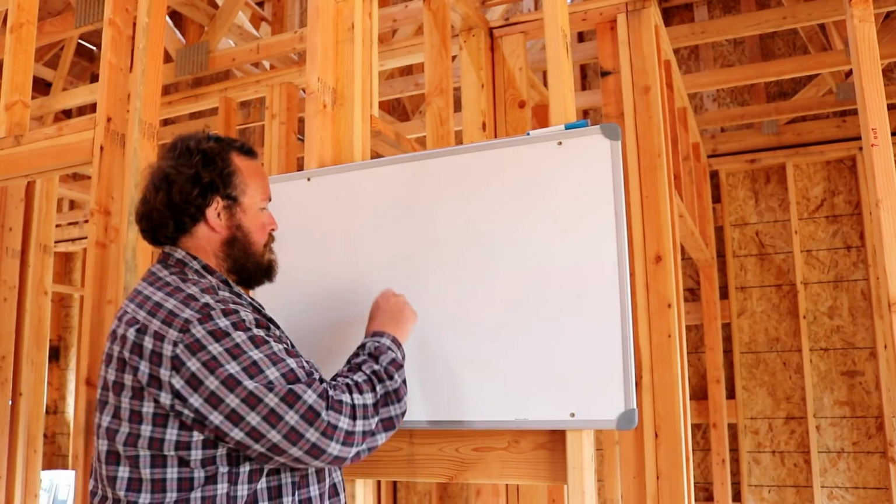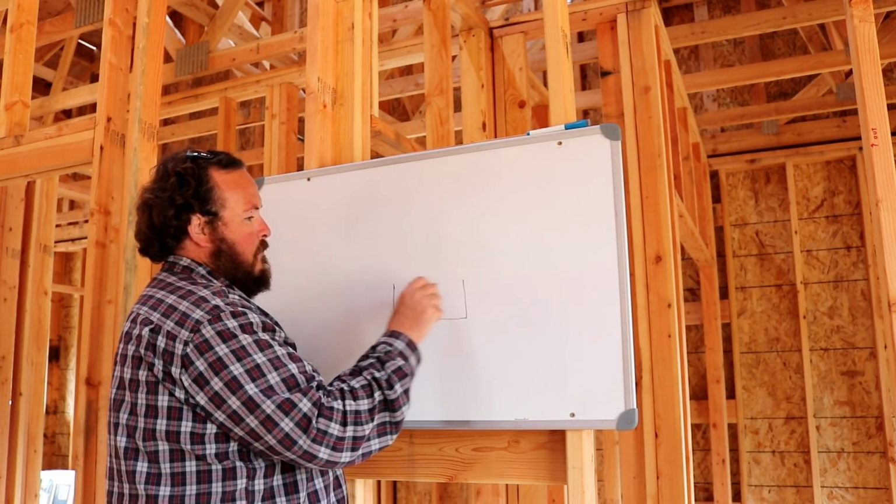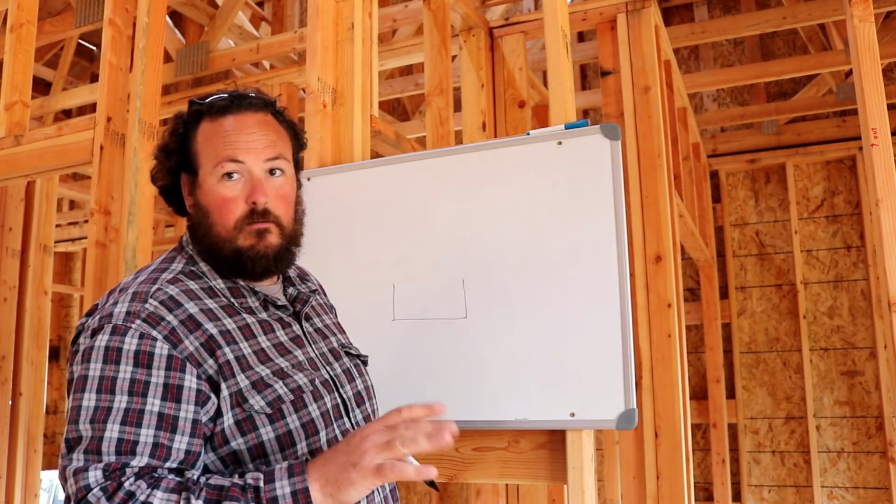One of the least expensive homes that I've ever built had a basement in it. It was 30 foot by 40 foot, and it had attic trusses upstairs. So, bear with me on my drawing here.